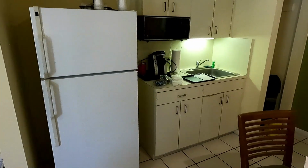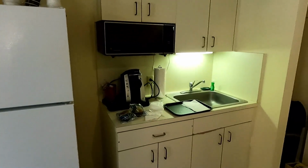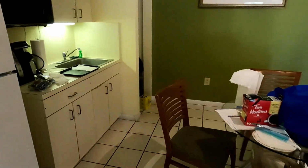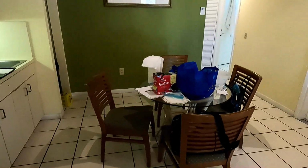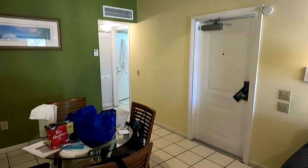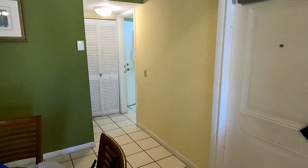Full-size fridge, showed you that yesterday. Coffee maker, microwave, sink, and then we've got a little bit of a kitchen table, 4 chairs, and that's the door to the outside.